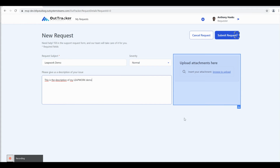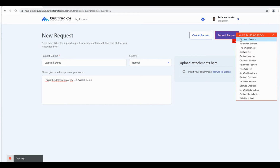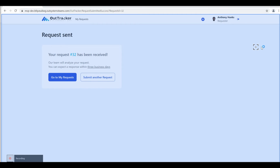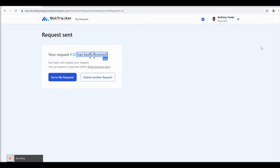And I would like to click the button to submit the request. I'm clicking the element and I click apply. And here my request has been created. And now I want to know that the request has been sent.